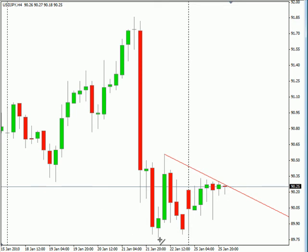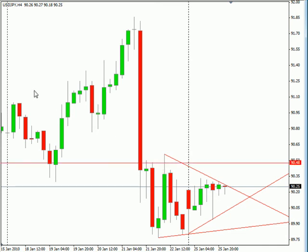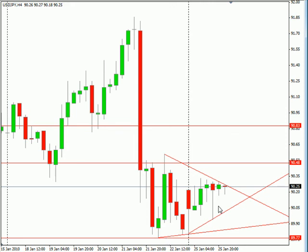And of course, when we have consolidation breakouts, it's not always exact, but we can do our best to draw trend lines to get a very good idea as to where things could go, where they potentially could go, and where you need to look for this pair as far as moving to the upside or the downside. There's some good numbers for you.